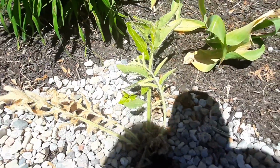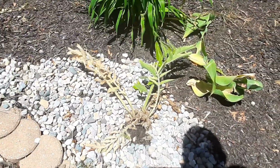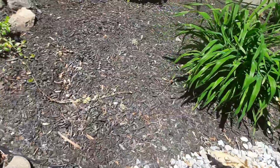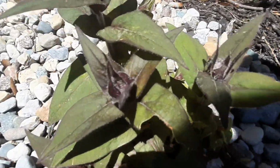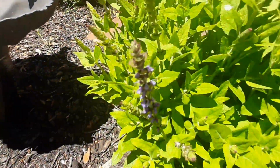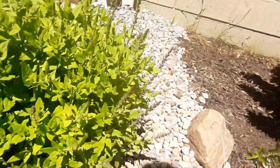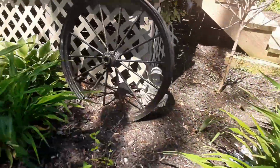Poppy, something happened to my poppy. Whole thing just started dying, see? Tammy thinks it's the rocks. I don't know what it is, but it doesn't like it. Pretty flowers on it. That'll have some really nice flowers on it. These will have some orange flowers. Nothing's blooming yet.